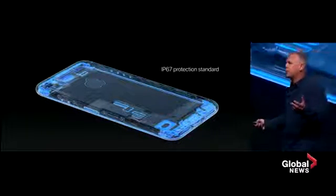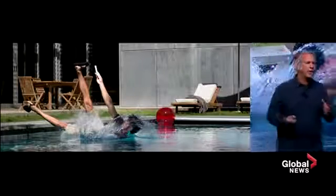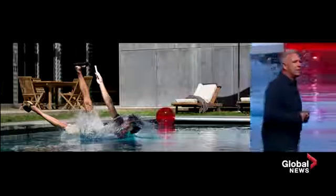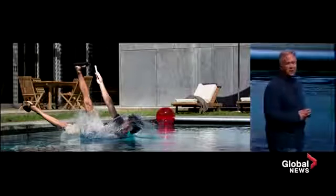What does this mean for all of us? Well, even the least coordinated among us don't have to worry in case some unusual mishap happens, that your iPhone will be safe from water or dust.